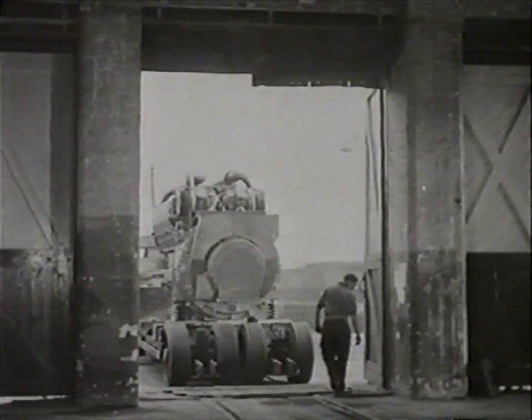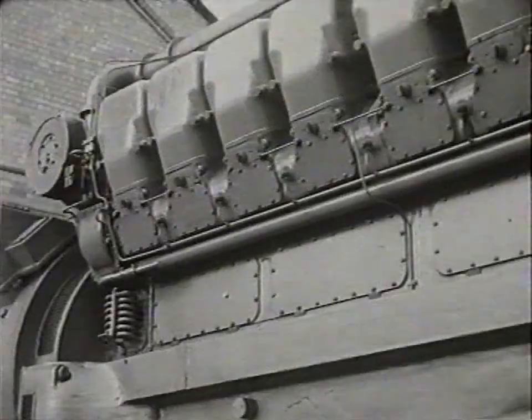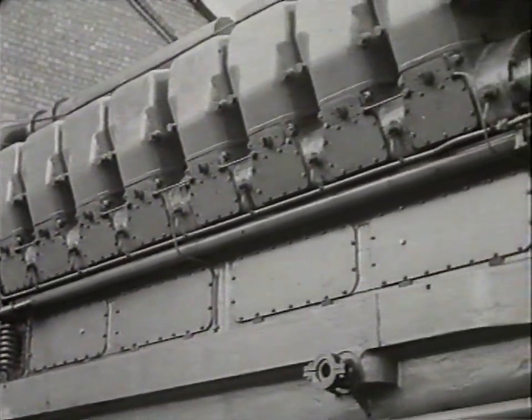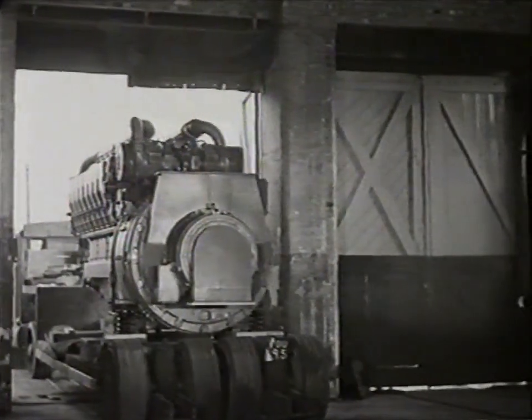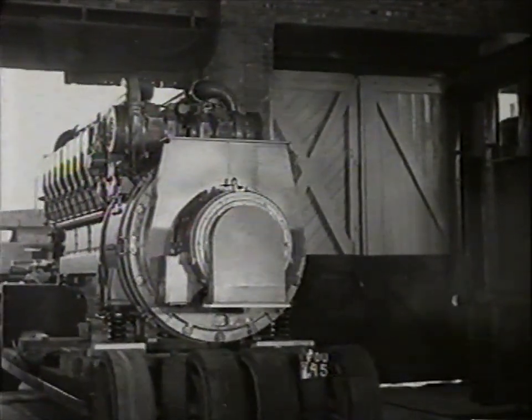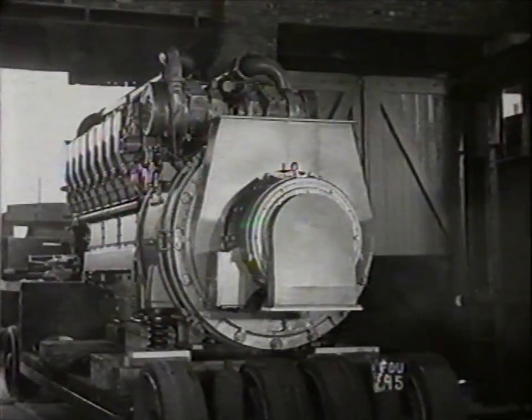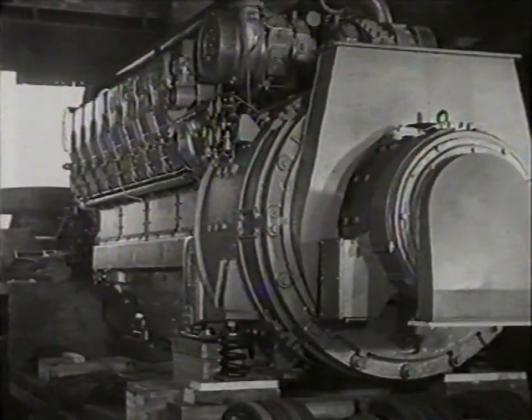From Rugby, the engine was taken to the LMS works at Derby. Here, a new workshop is the first to be established in Britain exclusively for the construction and repair of diesel and diesel-electric locomotives. The decision to construct number 10,000 followed the successful experience gained by the LMS over several years of the application of the diesel-electric principle to shunting locomotives.